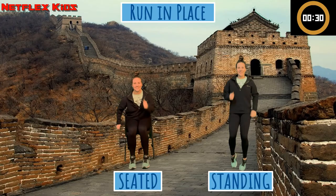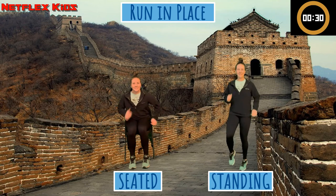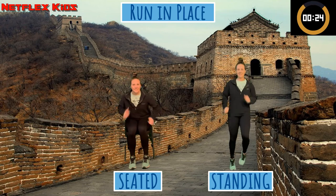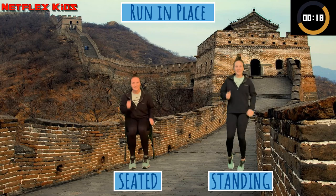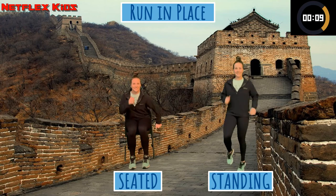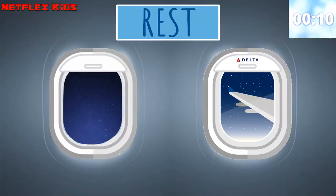Go for a run on the Great Wall of China, with a total length of over 13,000 miles, which is equal to about half the length of the equator. The Great Wall of China is the longest feat of human engineering. Rest for 10 seconds.